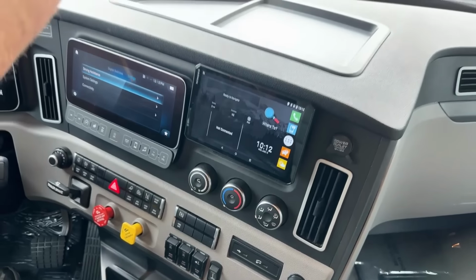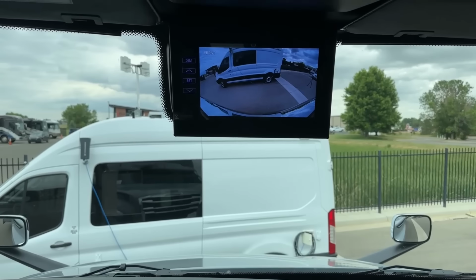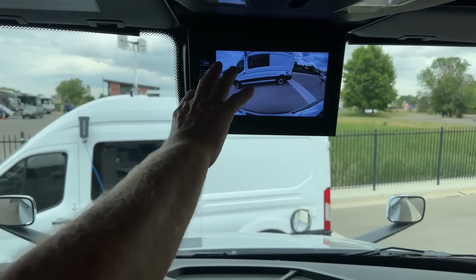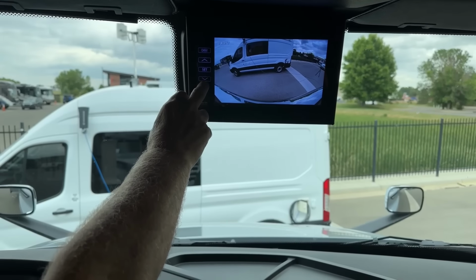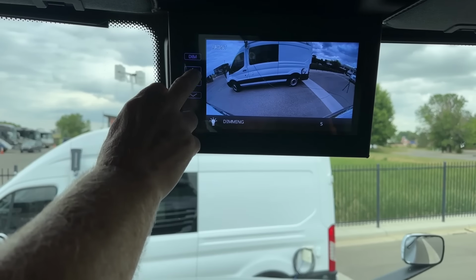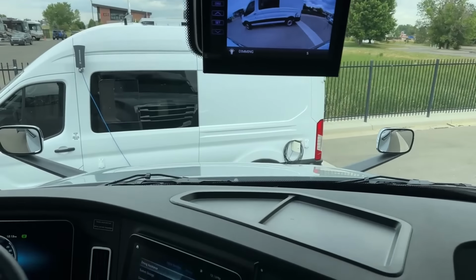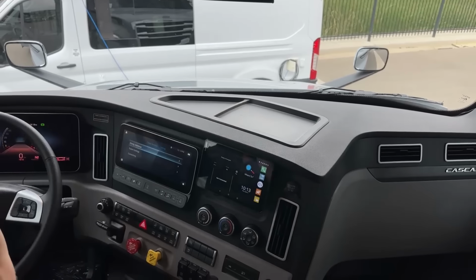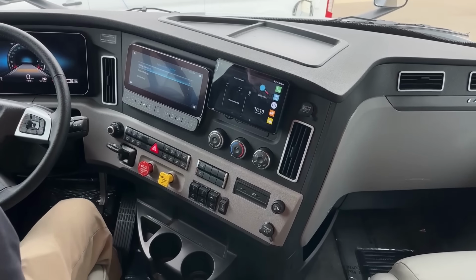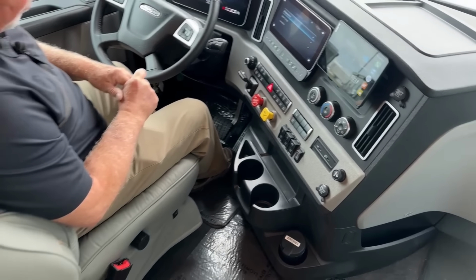And then up above, you do have a permanently dedicated backup monitor. You can see, you know, we're looking up front. I didn't take the time to figure this one out, but we can watch all the cameras all the way around on a couple of these different monitors. This is an air ride seat, which makes it for a very comfortable ride.